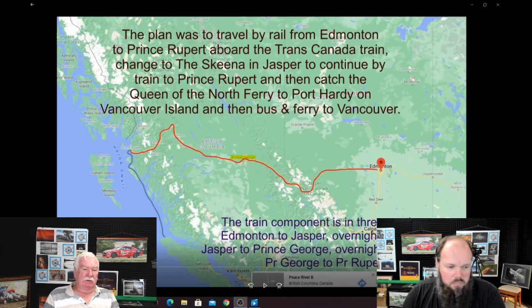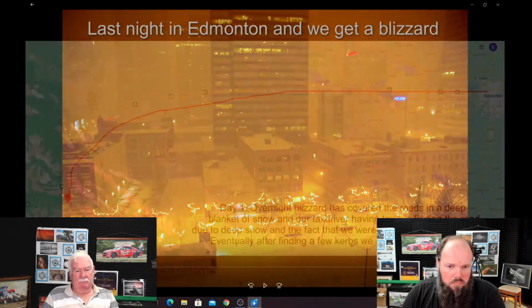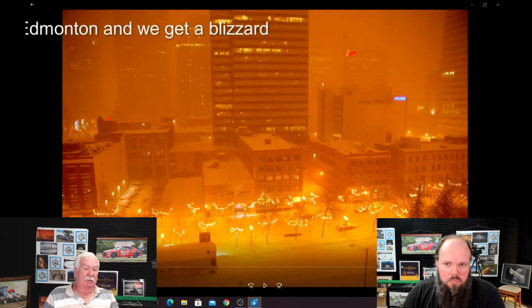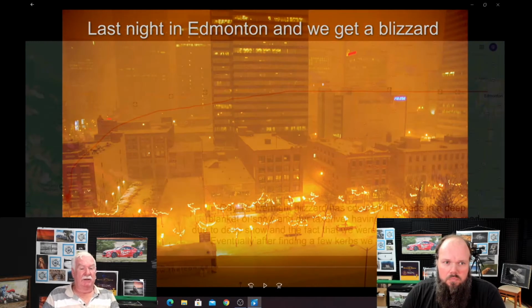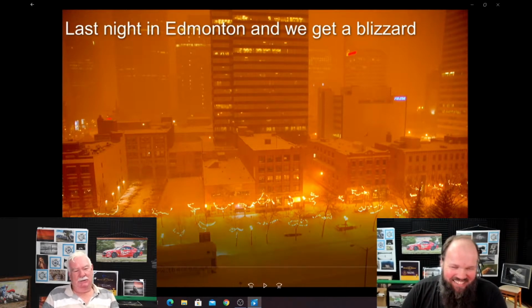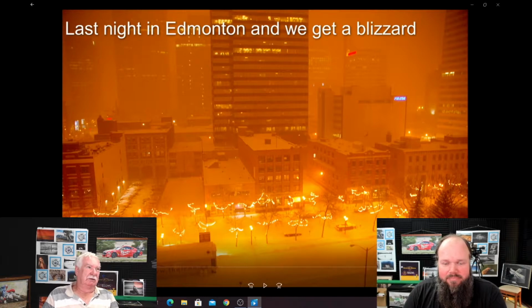Now, if you can just roll on a bit, and it was interesting when we left Edmonton. This blizzard was overnight, and the next morning. So this was the first part of your trip, was a blizzard. Yeah, that's right. This is from the hotel window the night before we were leaving. We were leaving at something like 6 a.m.